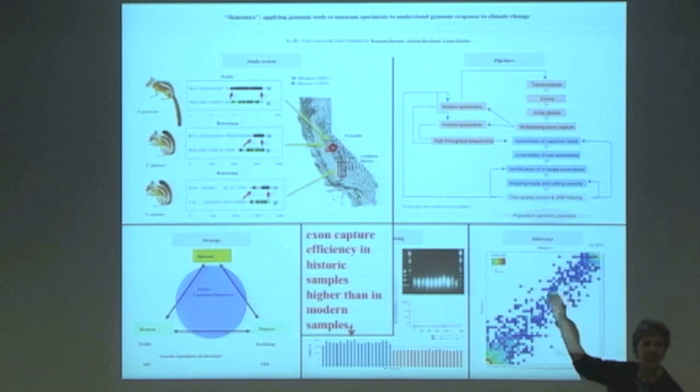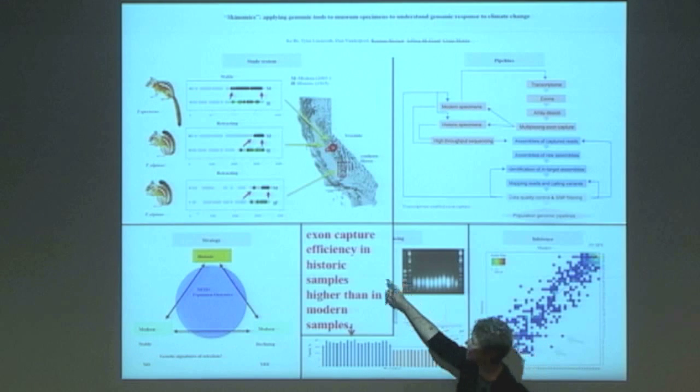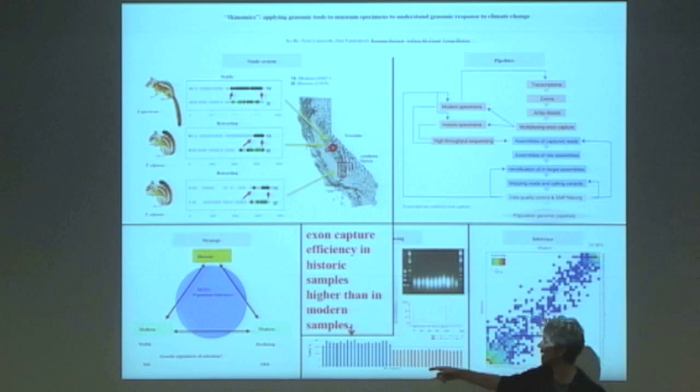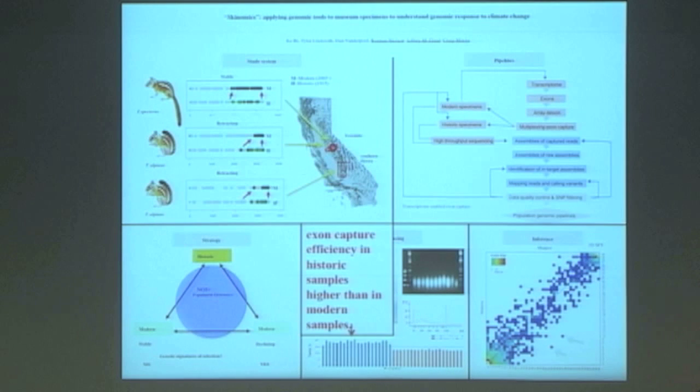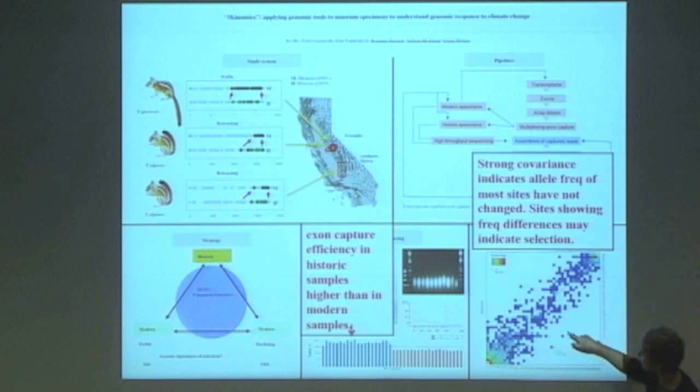They're doing this genomic analysis of the historical samples and the recent samples, and they can get really detailed information from historical samples. This is showing you that the historical samples actually provide better genomic data than the recent samples. And just by comparing the historic and recent samples, they can pick out signatures of selection. So this shows you the power of historic and recent sampling to understand how things either adapt or don't adapt over the century.